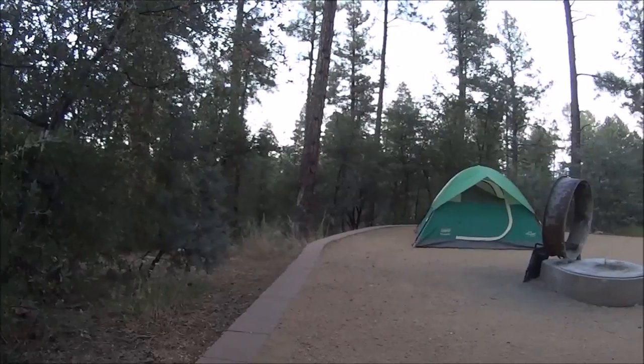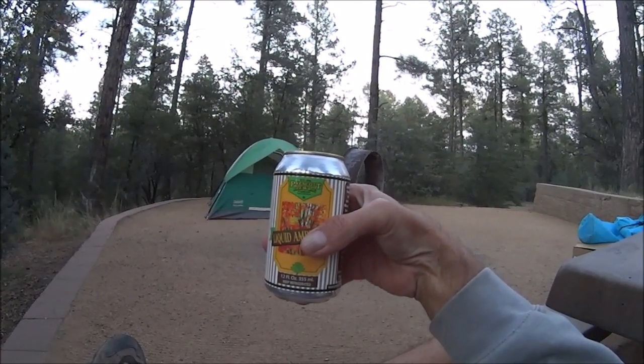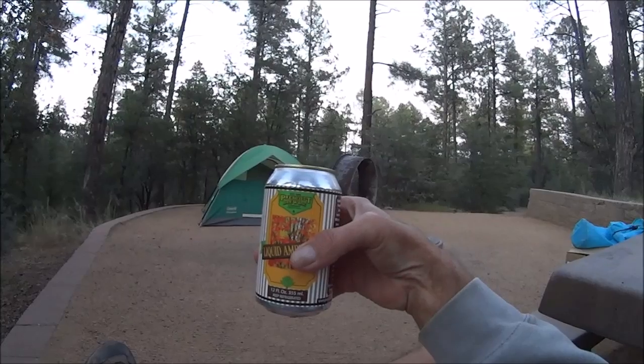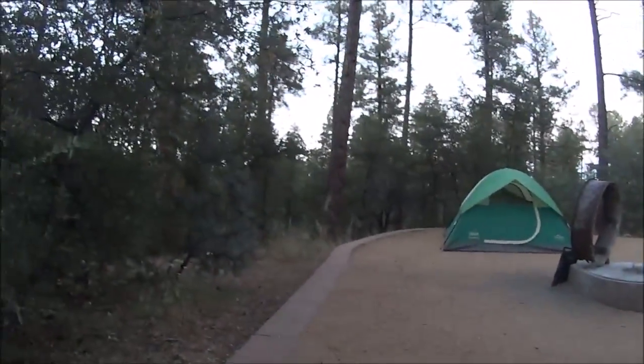And of course I've got a Prescott Liquid Amber, made here in town. It's a pretty decent beer, not bad. So I have a couple of these, and I just enjoy the peace. Pretty darn nice.